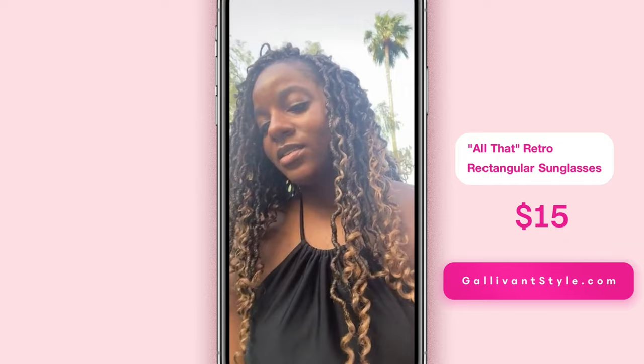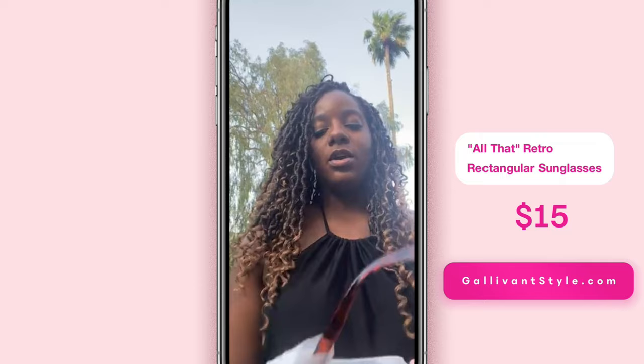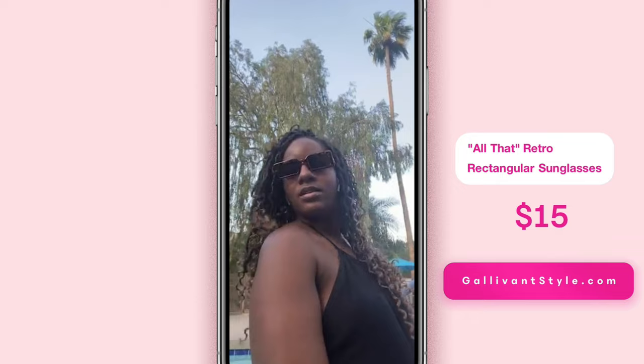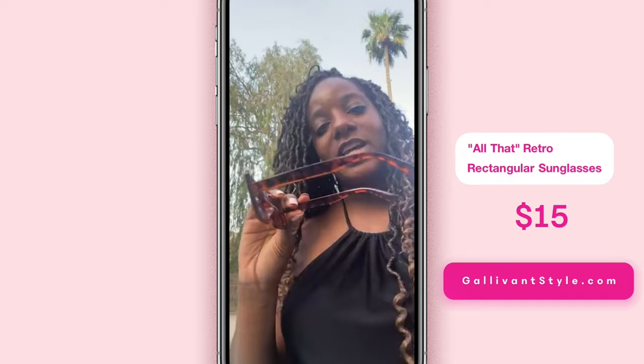Another more classic color for you guys. So if you don't really rock with the colors, this one is going to work for you because it's tortoiseshell. Everybody needs a pair of tortoiseshell sunglasses in their wardrobe. Like, absolutely. It's a must. Cool. Super cute. Like, I'm giving you all the shades for the summer. All the shades for the summer.